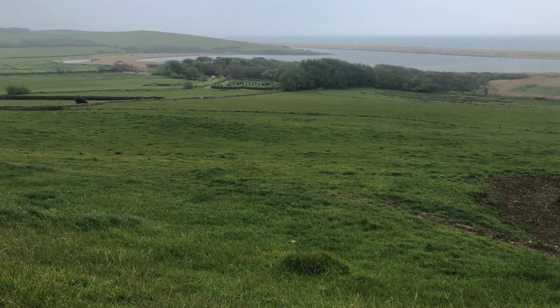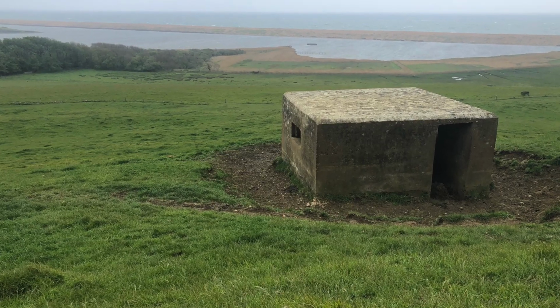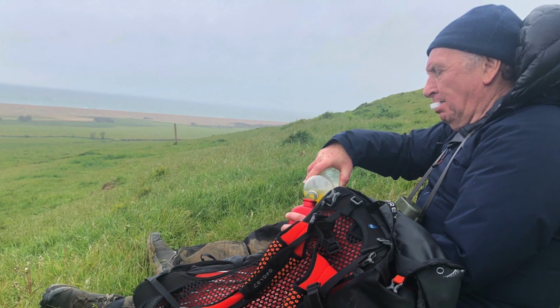In time we found some firmer ground and up onto it we went, onto now a Jurassic mud. Lovely and sticky and gooey it was too.